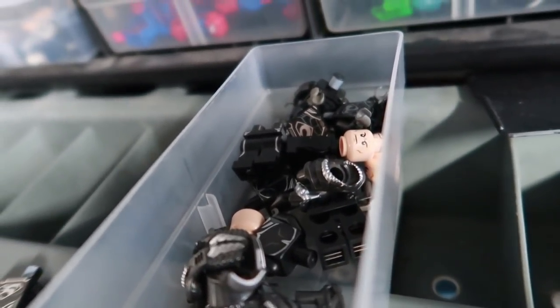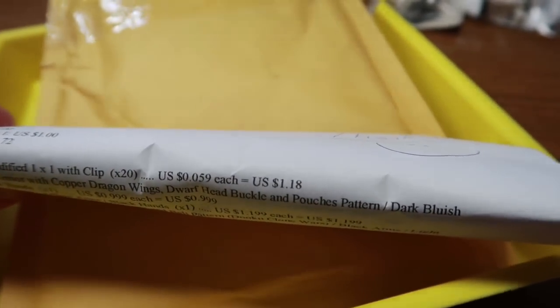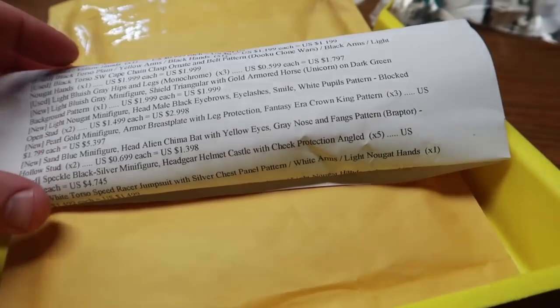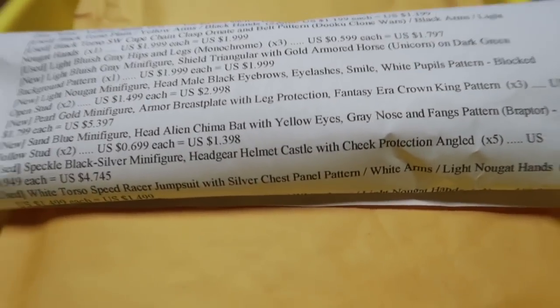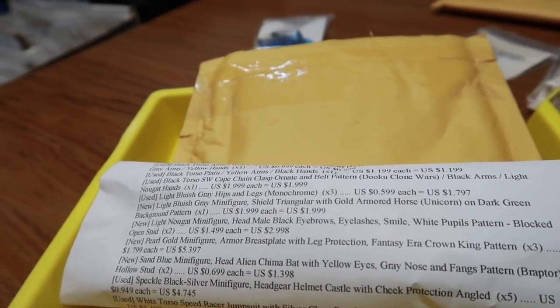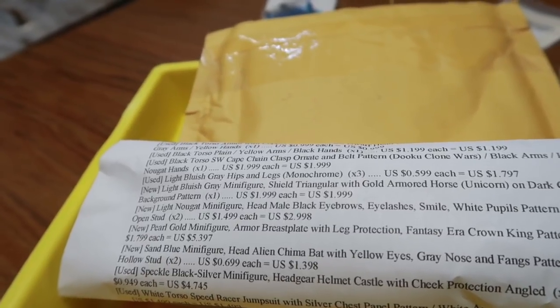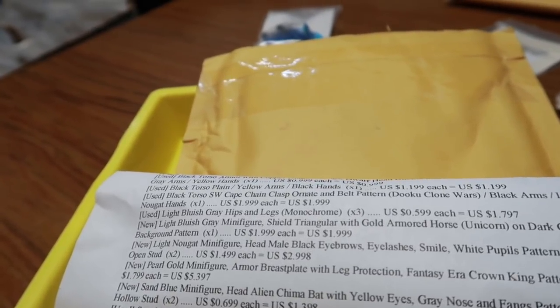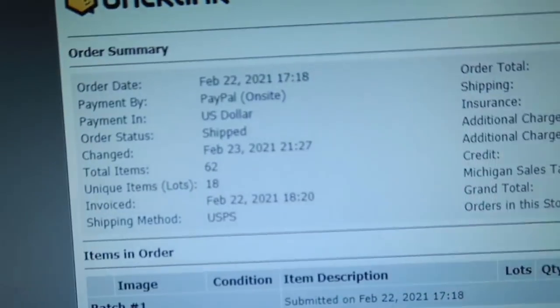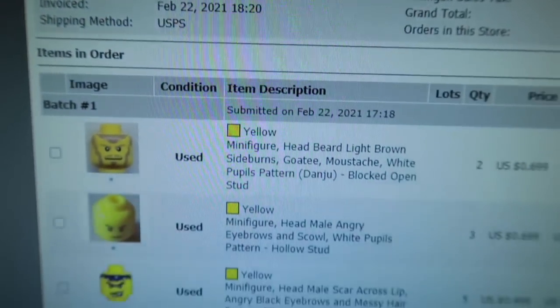But we have a very special order here. And this is going to be part of the episode of Bag Wars. So, it's exciting. Very exciting time here. I need to find out how many parts are in this order so that I can make an estimation here. Here we go. We have 18 lots and 62 items. A quick look at them.